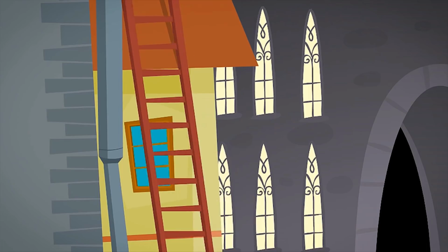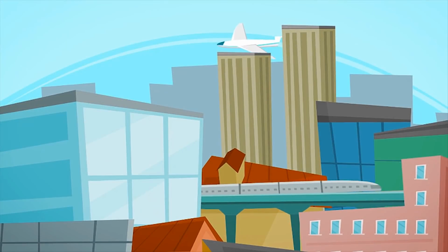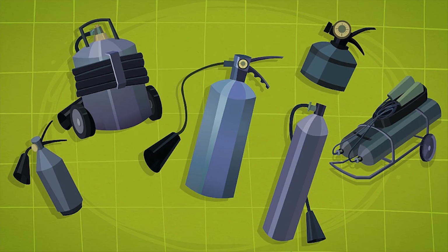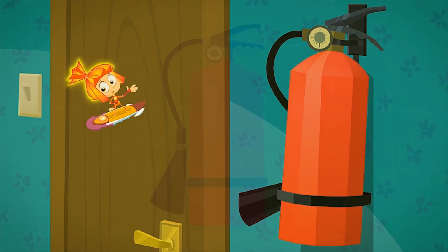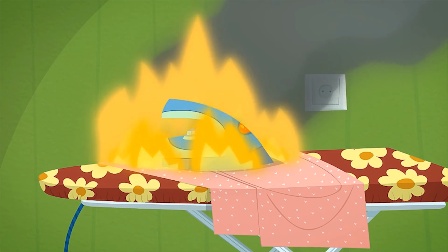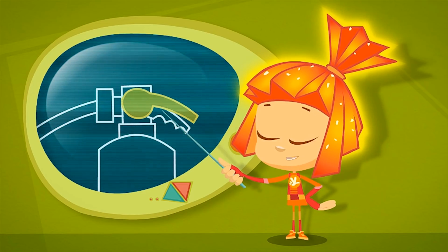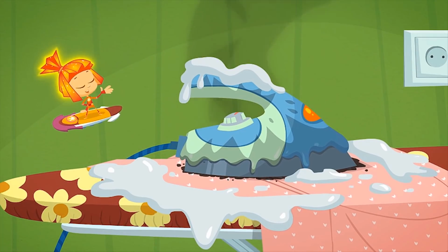Long ago, people used to put out fires with just water or sand. Today, people also use fire extinguishers. Fire extinguishers are cylinders with hoses. They're usually painted red, so they're easy to see. The cylinder is filled up with a special powder, or foam. If someone needs to put out a fire, they point the hose at the fire, pull out the safety pin, and squeeze the handle. The foam or powder shoots out of the extinguisher and puts out the fire.